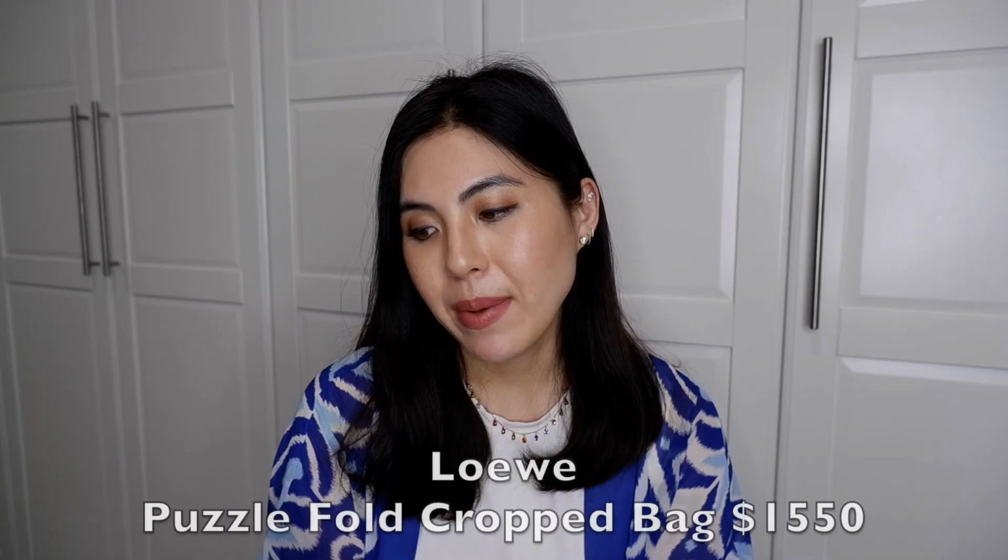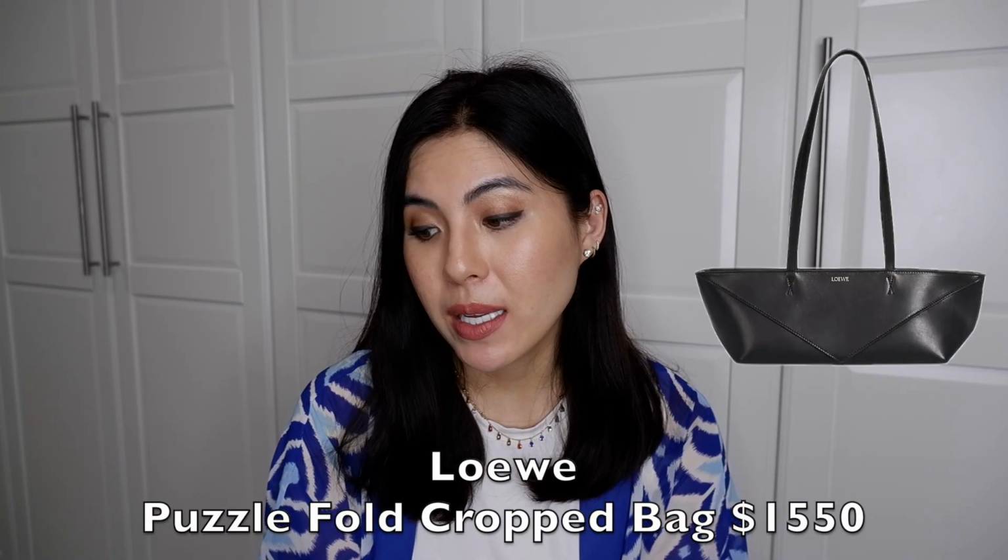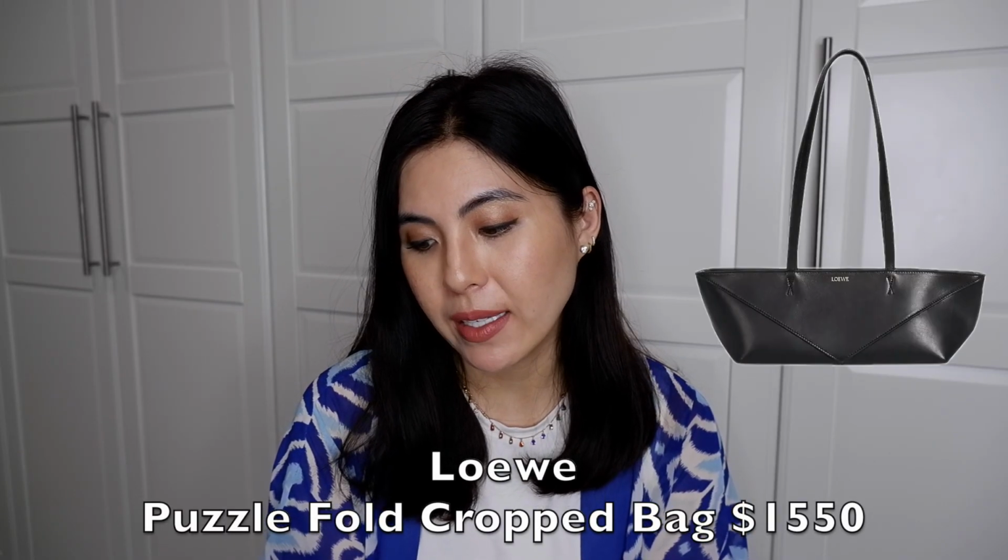I actually prefer the East-West version to the classic square version. I had the classic square version. It was one of my most worn bags, but I fell out of love because it was just a square, boxy bag. But if I was looking into the pochette métis again, I would get the East-West version this time. The next bag I want to talk about is the Loewe Puzzle Fold Cropped Bag.